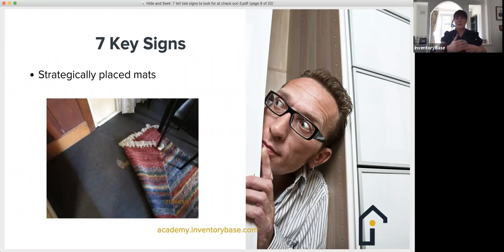They're either by the door, so when you open the door, the mat comes straight up, or they're right in the corner of the room, which means they're not doing anything. It's like, why are they there? So anything like that, anything that doesn't look right, you should be looking at. But you should also be looking under the mat anyway.